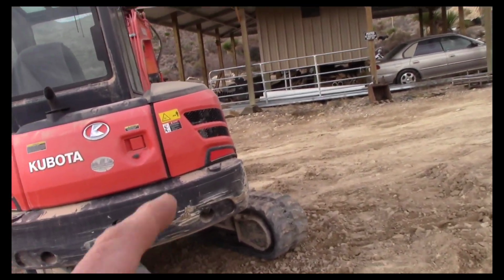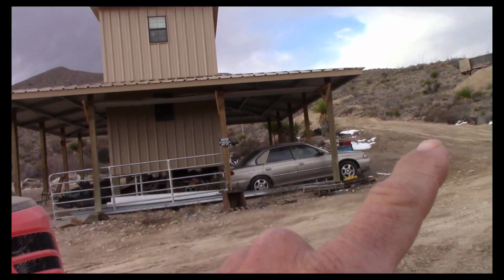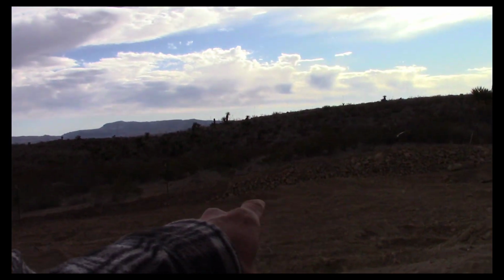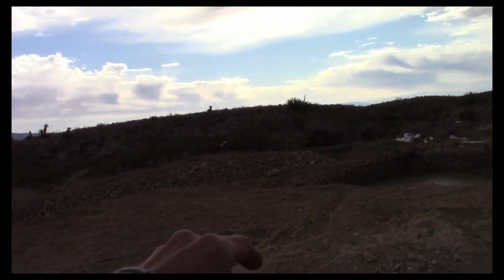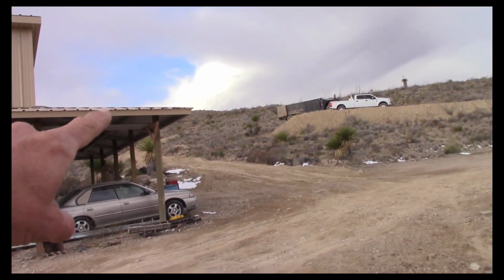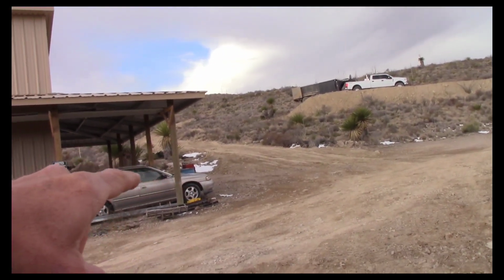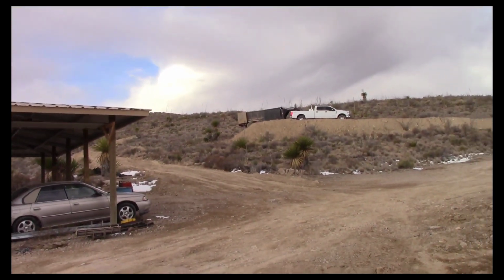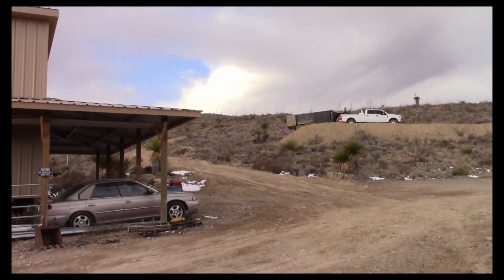So once I get that other battery charged where I can dump that trailer there, I want to put some of this good spoils that I'm digging out here that's got some moisture in it on the road over here to fill in that rut. That way I can still get some traction, because that load I dumped first this morning is just powders. I'm not going to be able to get any traction with the truck.